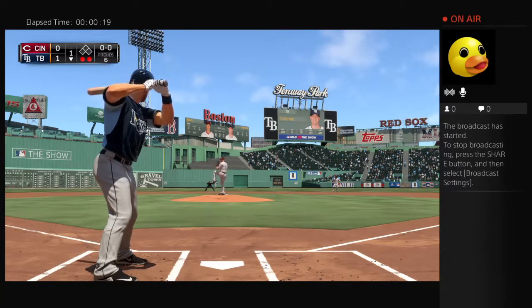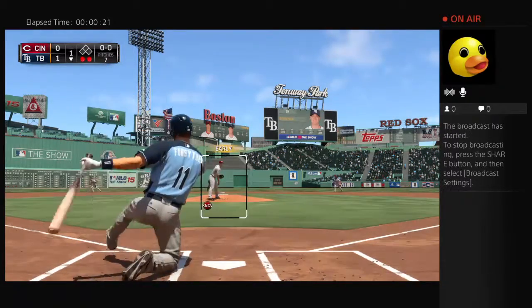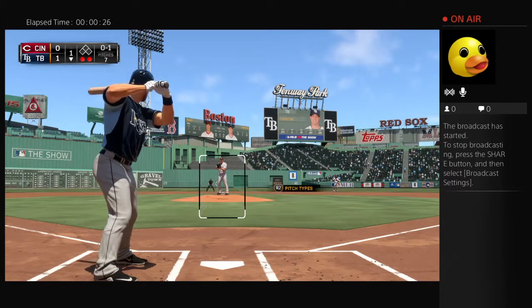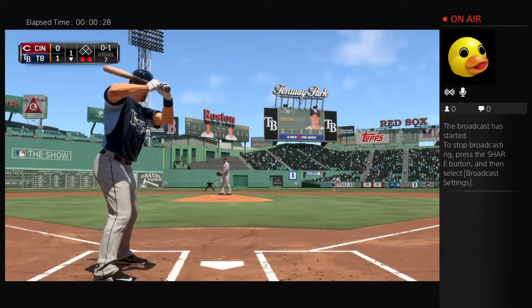First pitch on the way. And this ball's going to find the seats down the left field line. Strike one. Now here it comes.